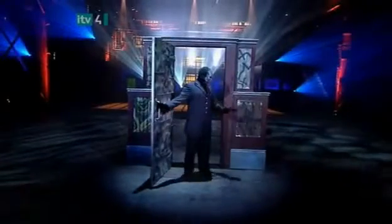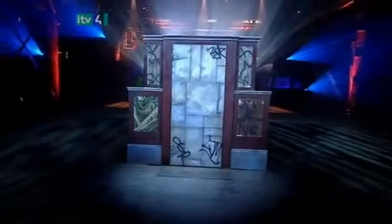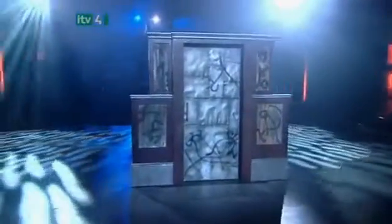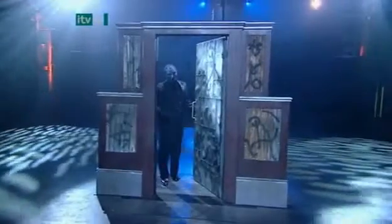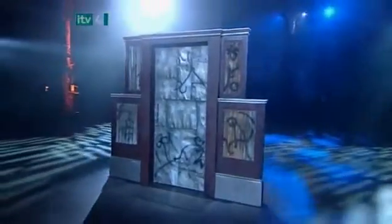The magician opens the door, steps through, and closes it behind himself. The camera travels to the other side, and he's gone. Completely vanished. An impossible trick. Wait, there he is. But we just saw the back side of that door. This is like something out of the Twilight Zone.